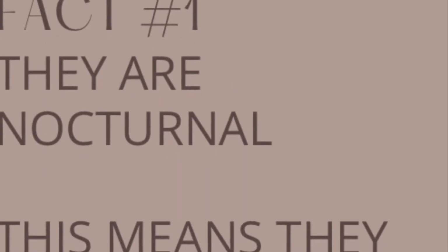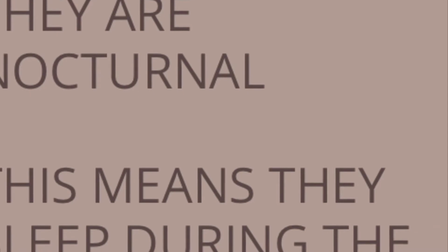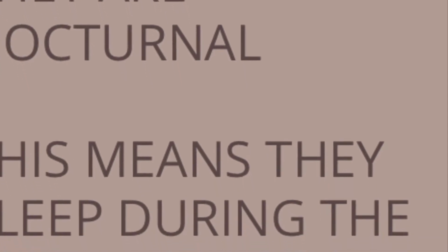Five fun facts about dwarf hamsters. Fact number one: they are nocturnal. This means they sleep during the day and are active at night.